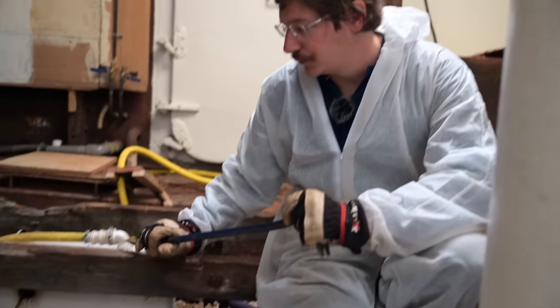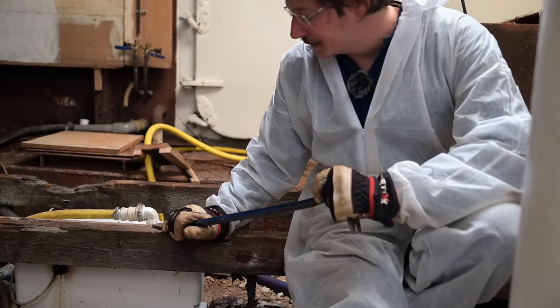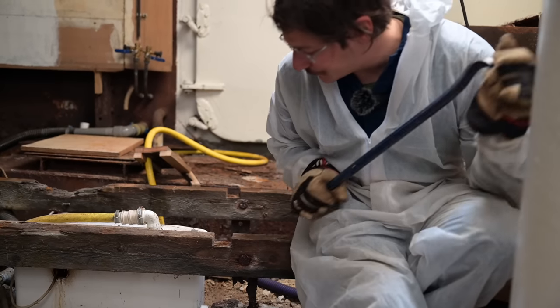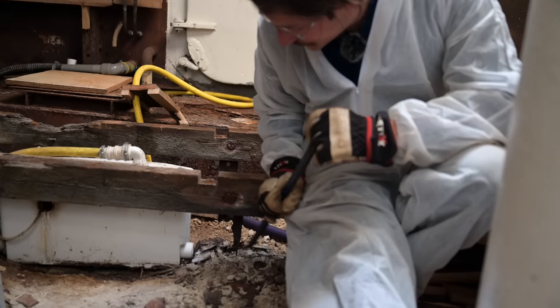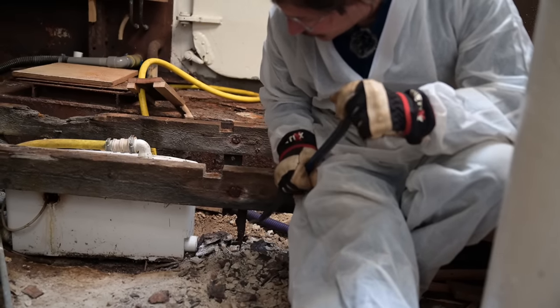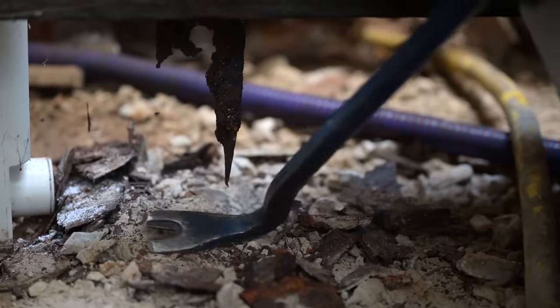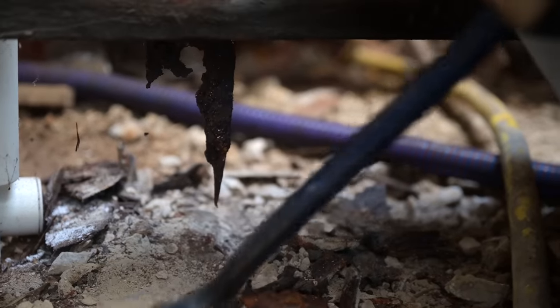What's really interesting is that the wood is in really bad condition. Well, that was kind of expected, but the more interesting part is that the steel stanchions that hold the wooden beams are completely gone. There's just air underneath it.